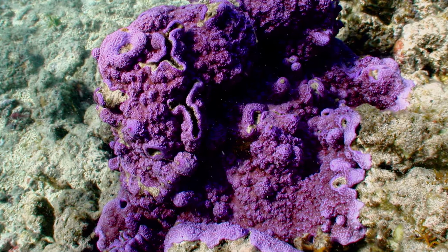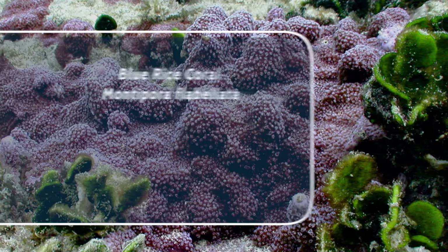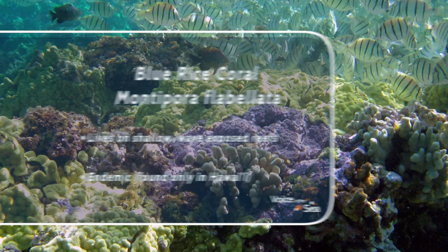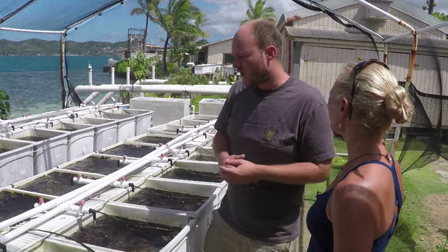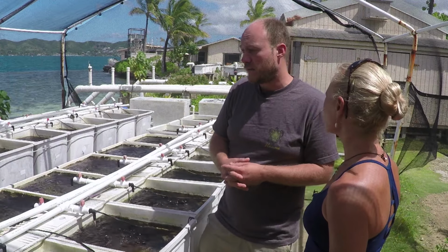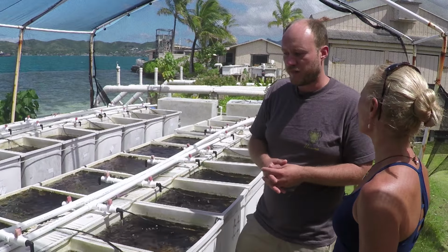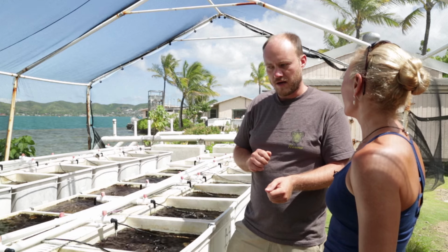A few things have been quite surprising and quite cool. One of my favorite corals that we have here is blue rice coral, Montipora flabellata. Oftentimes, if you go to real wave-exposed areas, it'll be glowing bright, bright blue. It's a gorgeous coral. In prior coral bleaching events, we've seen that coral is often very, very sensitive to high temperature stress. And sure enough, we found some of the corals of that species that we collected are very sensitive to high temperature stress. But on the flip side, a lot of them are very, very tolerant.